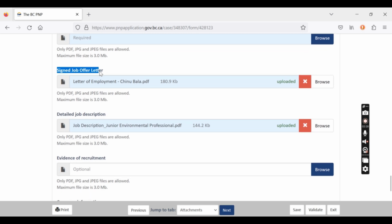The next one is the signed job offer letter. You can use the same job offer letter that you got when you were hired, but what I would do is ask HR to write a job offer letter again, and date and sign it before you submit it, so that you have a recent job offer letter.